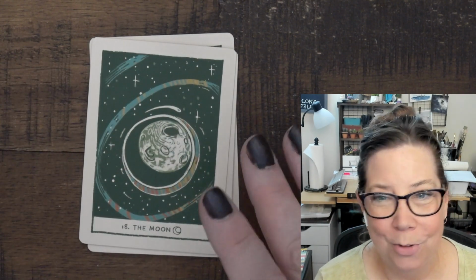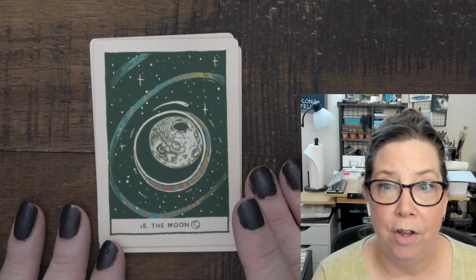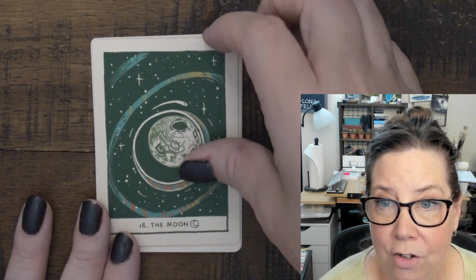We have the Moon, all of the wonderful depths and secrets. There are dark sides of the moon. There are bright sides of the moon. It's gorgeous.